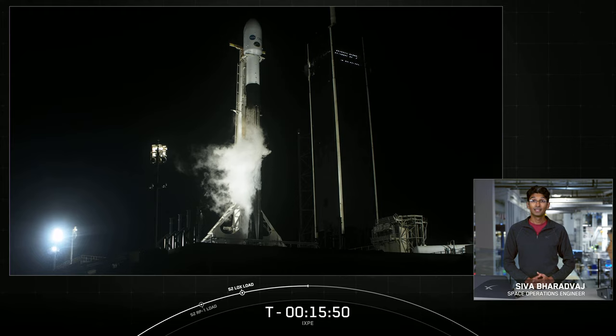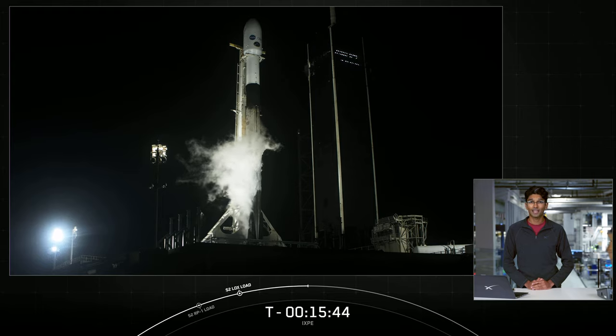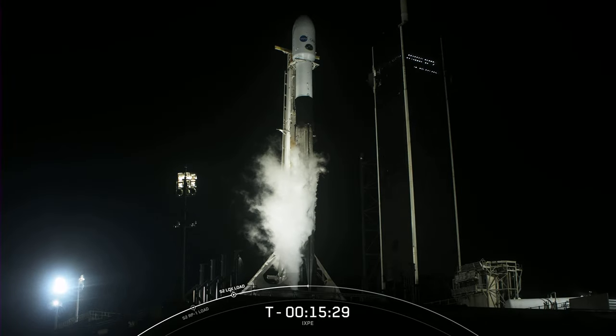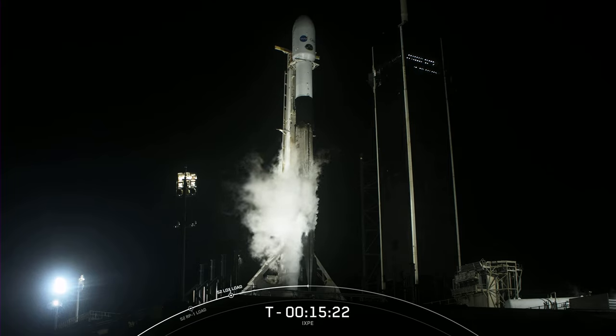California. The Imaging X-ray Polarimetry Explorer is NASA's first mission dedicated to measuring the polarization of X-rays from a variety of cosmic sources, objects like black holes and neutron stars. We'll have a little more on the science IXPE will conduct a bit later on in the webcast, but for now, let's take a closer look at the rocket on your screen. This is Falcon 9, our two-stage liquid-fueled launch vehicle. It's standing vertical at Launch Complex 39A.